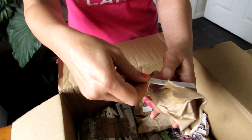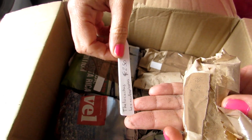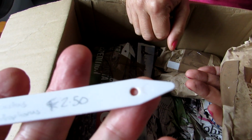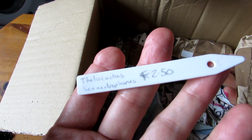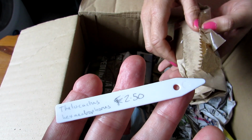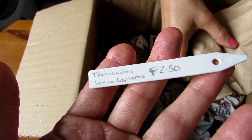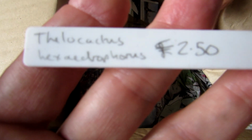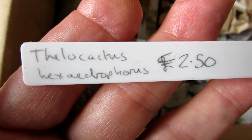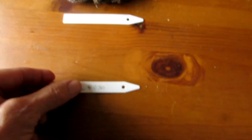Let's have a look. So this one is Thelocactus hexaedrophorus. Is that right, Hansi? I'm terrible at pronouncing names. Thelocactus, obviously. Anyway, guys, you'll see the label on there. Hexaedrophorus, yeah. Wow. A lot of people often say that cactus names are very much like dinosaur names, and you can understand why they think that. Look at this beauty.